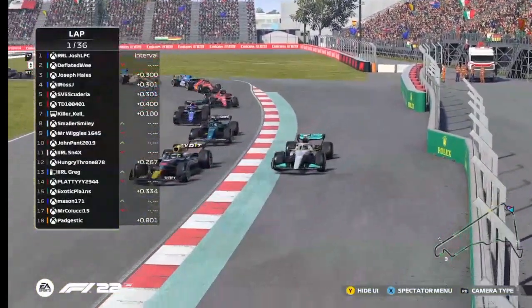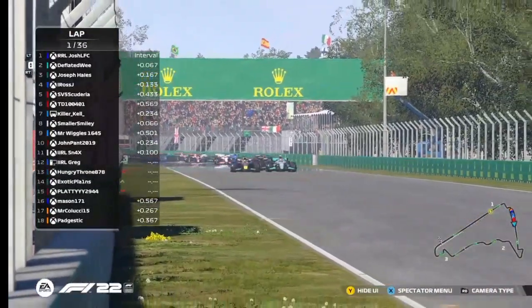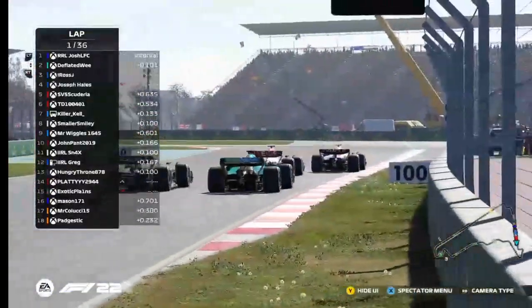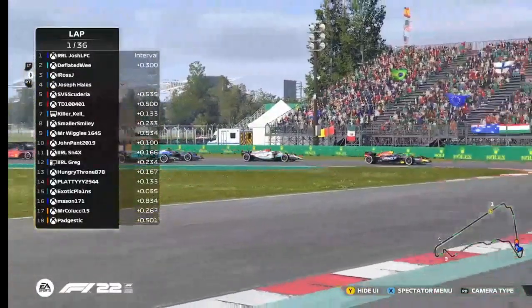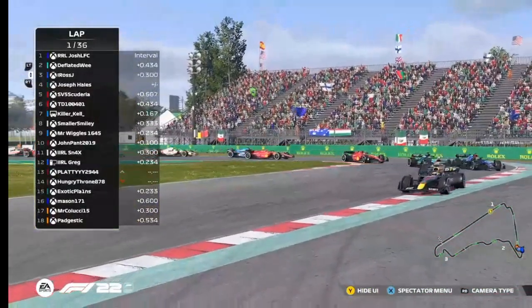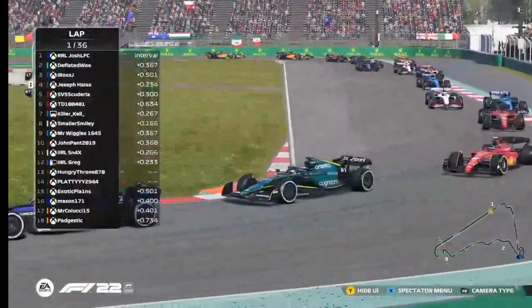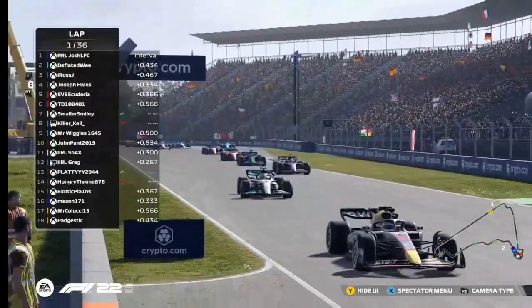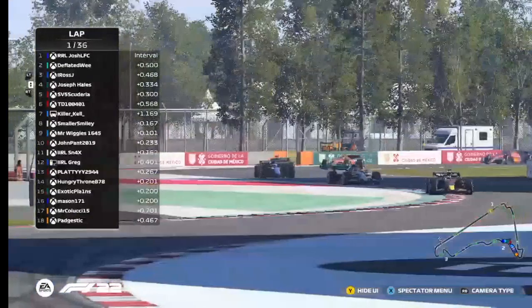Both cars side by side, and Deflated Wee is still next to Josh. But Josh gets the advantage and keeps at P1. Behind him is Ross fighting with Joseph, and then both Ferraris. Smaller Smiley is dropping back. It's in a fight with Killer Cal for P7.